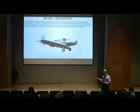A Twin Wasp engine is a radial engine, an air-cooled radial engine that's 2 engines sandwiched together. So basically, I think that one was 14 cylinders, I believe. So they took 2 7-cylinder engines and mated them together. That's how that worked.